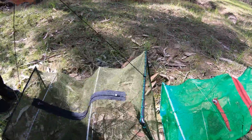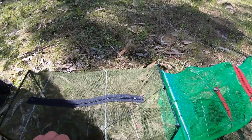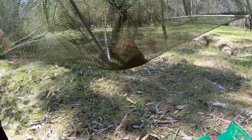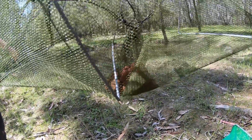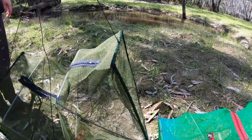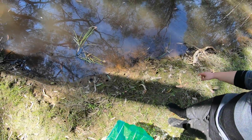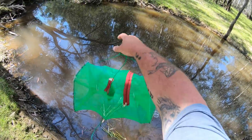Whereas with the new one, it's got a zipper along the top as opposed to going across, which should make it easier to get any yabbies out. But I don't like the way it doesn't have the suspending bait. The bait's sitting on the bottom. I don't like that as much. I think it'll still work. It'll get mud in it. It will get mud in it, but I think I prefer this style. Yeah. Oh yeah, you can see the holes. Rightio, now I'll put this one in here.